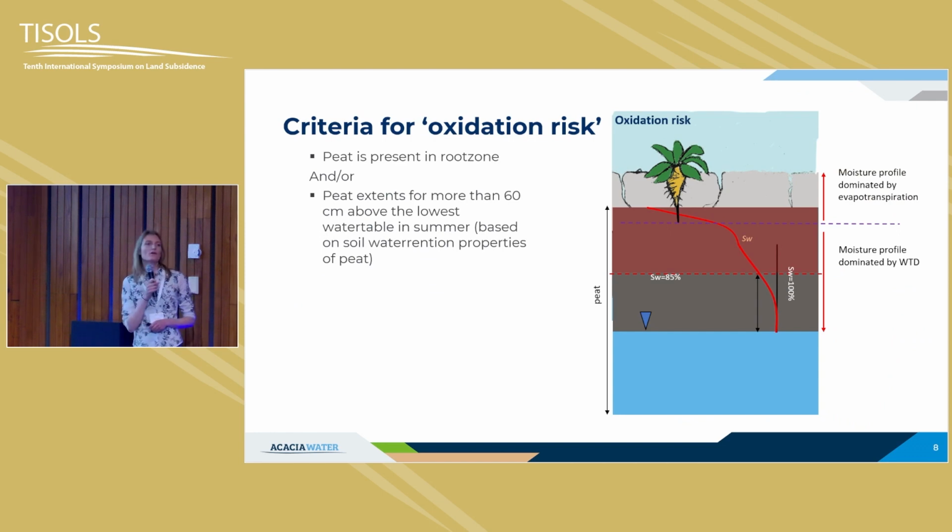So first I will tell you how we defined the criteria. Well, the first criterion that we had to define was when there is a risk of oxidation of the peat layer. And this is schematically illustrated with this figure. We said that when the peat layer extends in the root zone of the crops, then there is a danger of oxygen intrusion. Because usually the crops extract water and the roots wouldn't grow into anaerobic parts. So in that case, the soil is in danger.